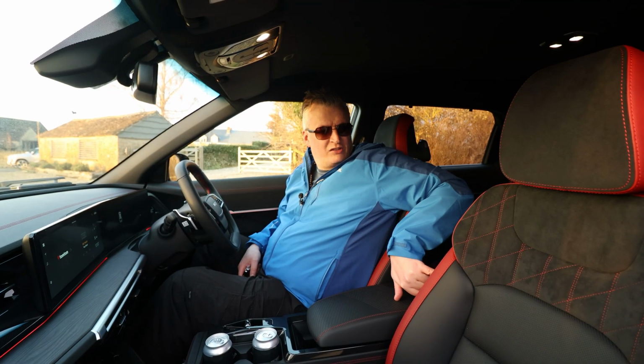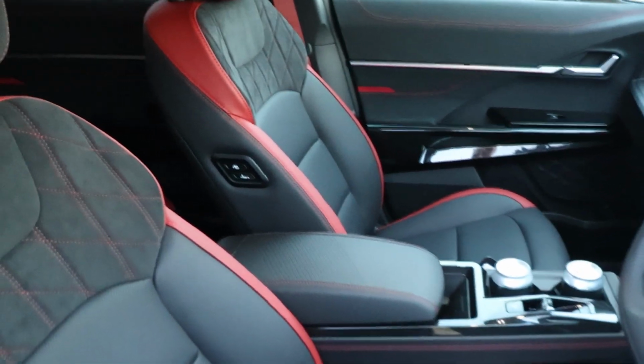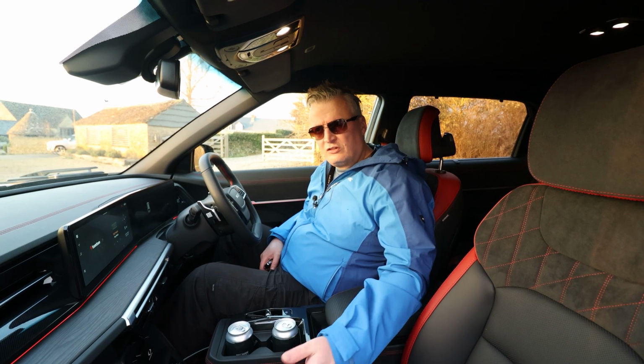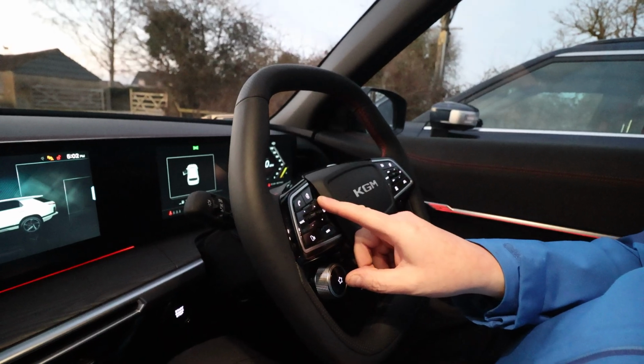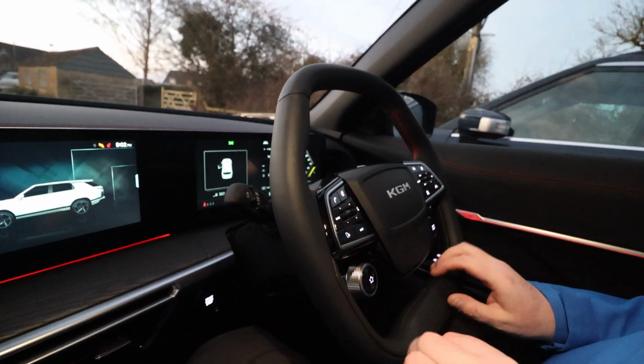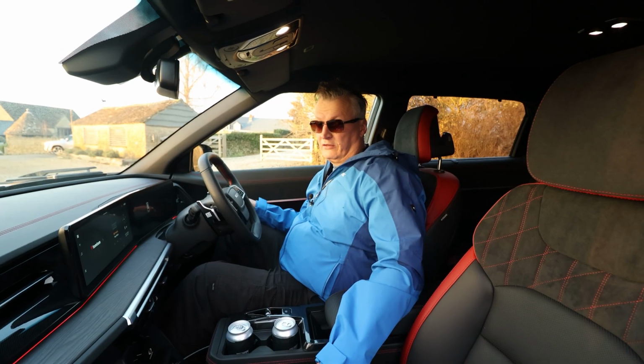I can even move these seats forwards and backwards. Saw that on Rexton. It's nice that they've carried over some of that functionality too. So there is a familiarity, which is a good thing. Heated steering wheel, lane keep assist, and adaptive cruise. Everything you need for those A roads, B roads, and motorway journeys. Take a look in the back.